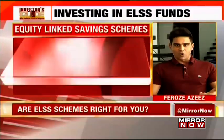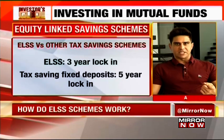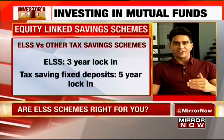See, what you should do is, Avni, this 1.5 lakh limit is a yearly limit. So after 3 years are over, what I would do is redeem it for a few days and go back into the same scheme if that scheme is doing well, or choose another ELSS scheme. So then you get the tax break again on the same money.